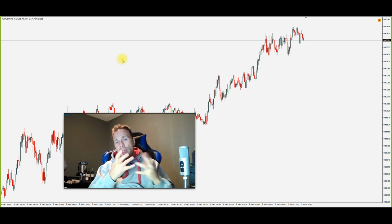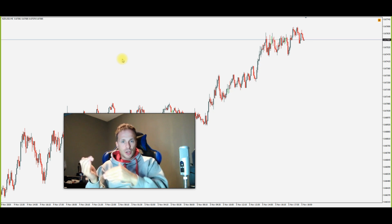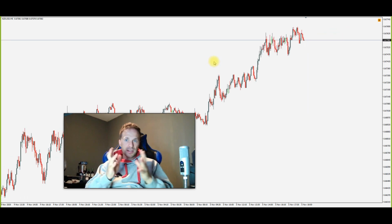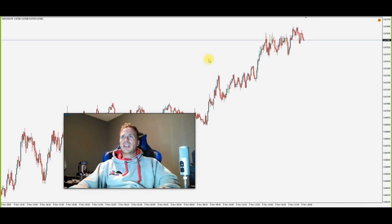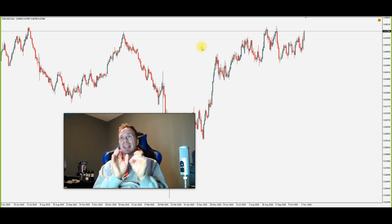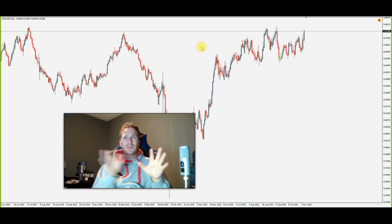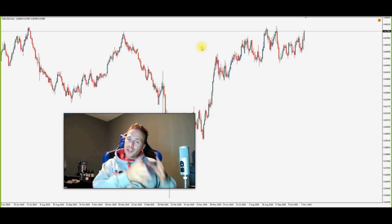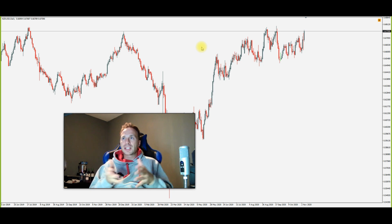Okay, now why would traders be buying at a certain level and selling at a certain level? And that's to do with support and resistance and key levels. Now basically what we've got here is the daily time frame. Support and resistance works on all time frames, but the higher the time frame, the more accurate and more respected these support and resistance areas are.